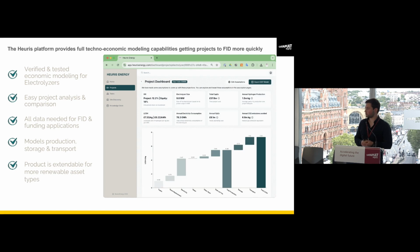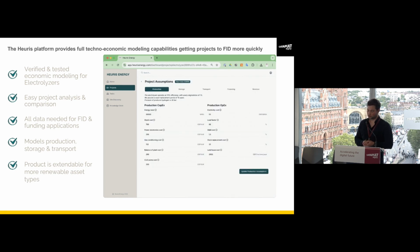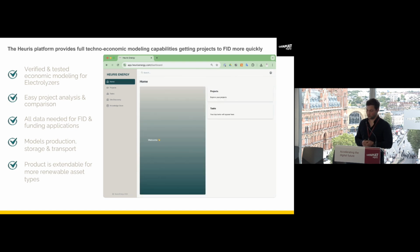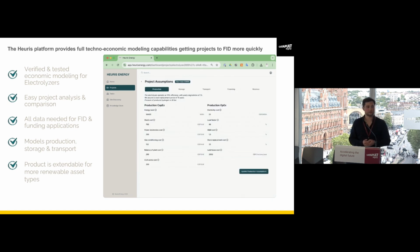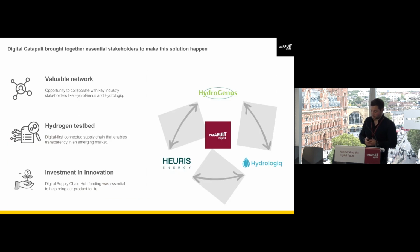We've built this application with data from the hydrogen testbed built by Hydrologic, who you've heard about from SIWA, and with the input of our green hydrogen project development partners, such as Simon from Hydrogenous, who's also here today. Digital Catapult was instrumental in making this project happen by bringing together industry customers, experts, and building the testbed in the first place. So working with these partners that we met through the program gave us access to the data and expertise we needed to build and validate our product. So big thank you to all the partners who are here today.